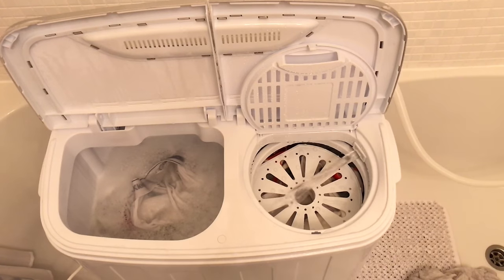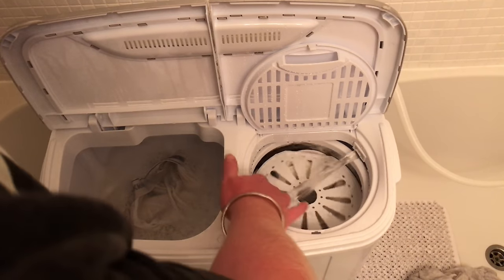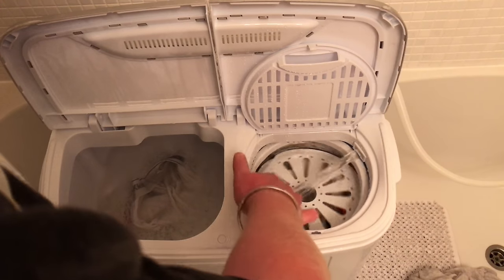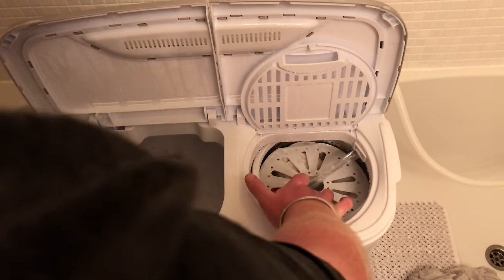Quite good actually. I'm quite impressed with it. I mean, not to do my house loads of washing in it, but for using in a caravan or camping, I think it's really good. You'll definitely get your laundry done, you'll definitely get your laundry clean, and we'll see once it finishes its spin in a minute.